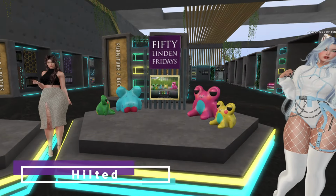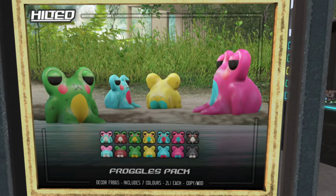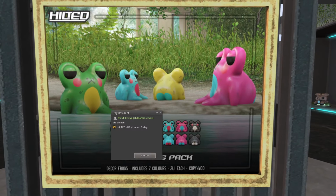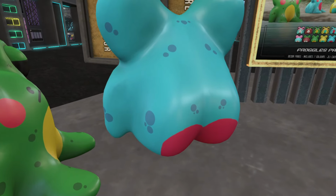At Hilted, we have froggies. Look at them. It's like frog statues. You get the frogless pack, it's called. Decor frogs include 7 colors, 2 land impact each. Okay. They're 50 lindens, all of them. But look at their butts.